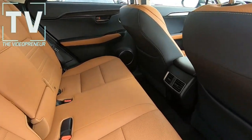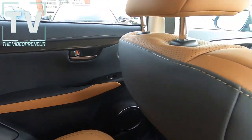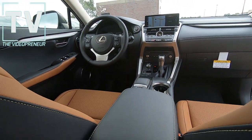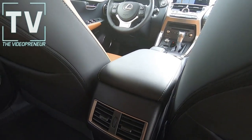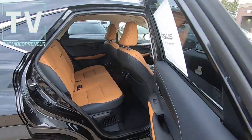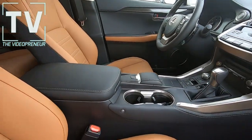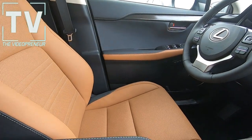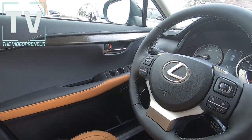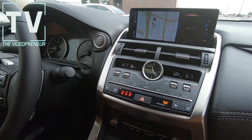As we move into the interior, we have a great look at these leather seats. They really pop. I think that's what Sean was really interested in, and the information that he sent me. The driver's compartment does have rear dual zone, front and rear heating and cooling. Power driver's seat, power passenger seat, heated and vented power driver's and passenger seat. We've got a lot of features on this vehicle. So there you see the dual zone climate control.